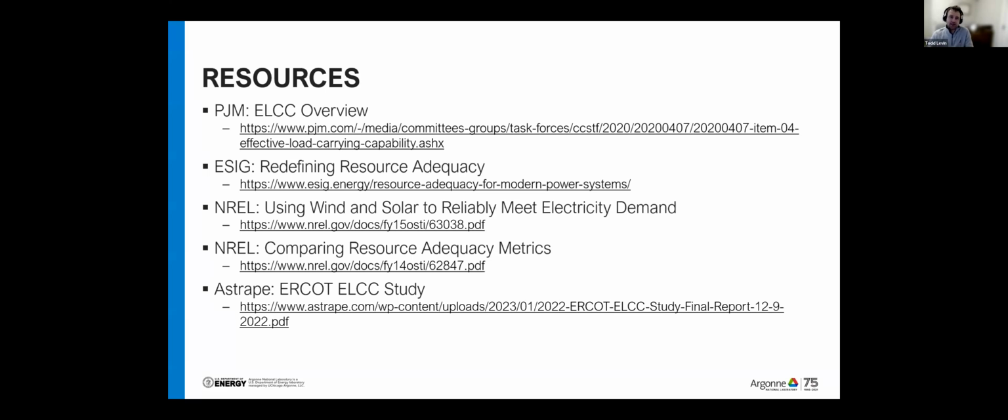And it may be the case that a peak demand based or peak net load based planning target is not the most helpful planning target to be using in the future. But we're probably a little bit away from that, though it's something you might see discussed more in 100% or 90% decarbonization type scenarios.